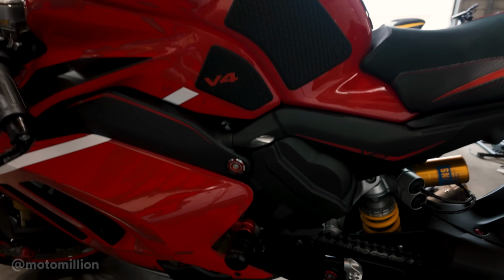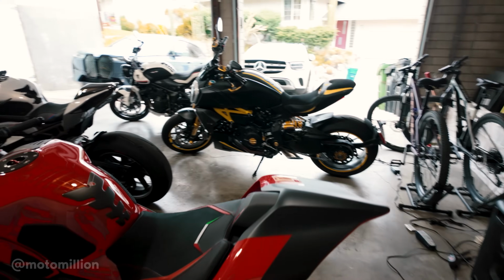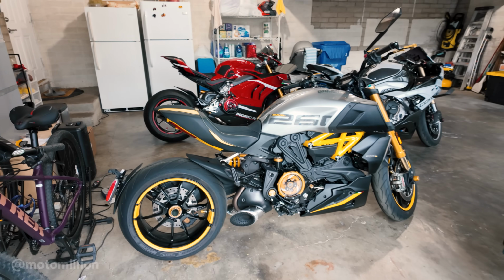I'm just looking all over. I saw this bike earlier, but it has so much carbon fiber, so much detail. It's just looking magnificent. But take a look at this. This is the other Ducati that I mentioned. Black and Steel Edition. This is such a pretty bike.